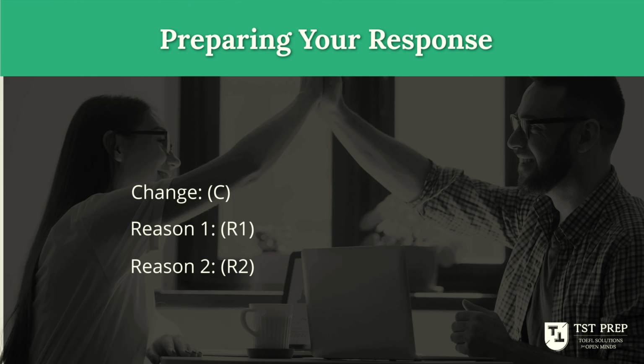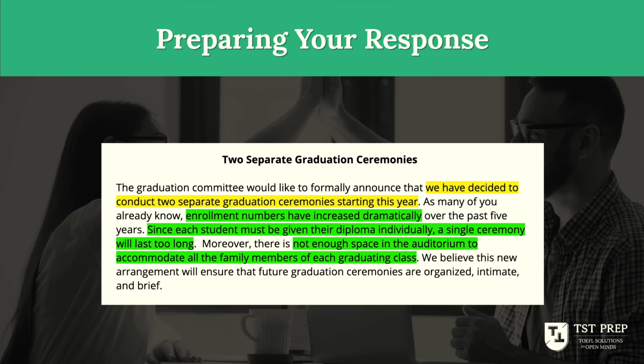First of all, let me show you my notes here. So this is an example of how I take notes for the reading passage. I'm looking for the change and 2 reasons for the change. You only have 50 seconds to read, so if you don't get to hear everything, that's okay. But that's your goal, at least. That's what you want to try to find.